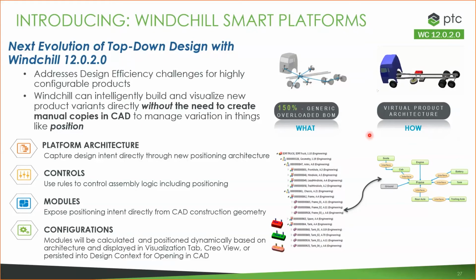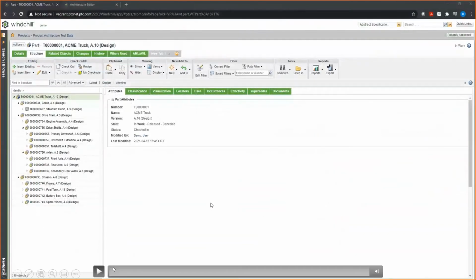That means instead of just defining, for example, a fuel tank and saying that this coordinate system has to be relative to this origin at this many feet away, you can now create a relationship between the fuel tank and the frame, that's then related to, let's say, the chassis or the body of the truck. And you can build the relationships between the parts. So to show how that works, we're going to take a look at a demonstration.